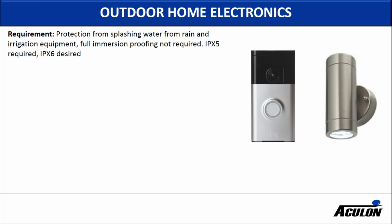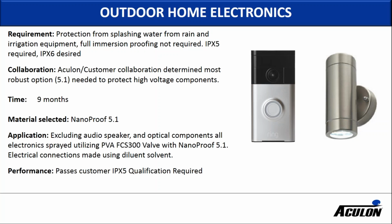Another great area for us is the outdoor home electronics. As pretty much everything starts to become interconnected with the internet, there are numerous devices coming out along these lines. So this particular customer was looking to protect a device that was going to be installed outdoors. They wanted to protect from splashing water from rain and also irrigation equipment. Due to the irrigation equipment requirement, which is higher levels of pressure than just rain, they were hoping for IPX5 at a minimum with IPX6 as a desirable performance.